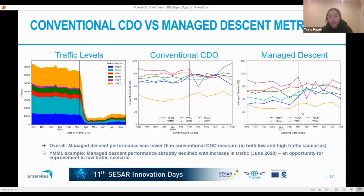What we found was that the managed descent measure is much lower than the conventional CDO measure in both the high and the low traffic scenarios, which is an opportunity to look at further for optimizing for managed descents. In particular, if we have a look at the example of Melbourne Airport, which is shown in the light blue line here, between these months here, it was the lowest months for traffic. You can see that the managed descent measure starts to increase between those months. However, when the traffic starts to increase again for Melbourne Airport between June and July, the managed descent measure abruptly declines. So what this means for Melbourne is there is an opportunity for improving managed descents during the very low traffic scenario and also when the traffic starts to pick up again.